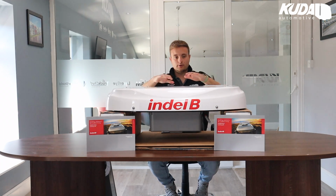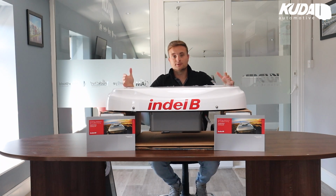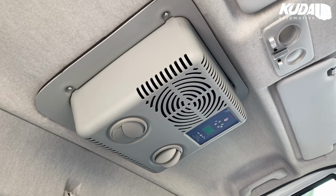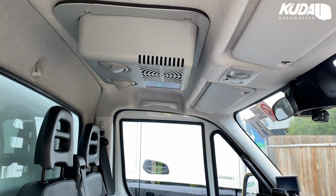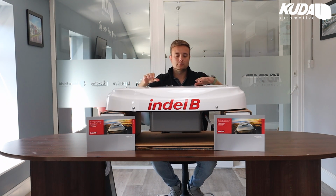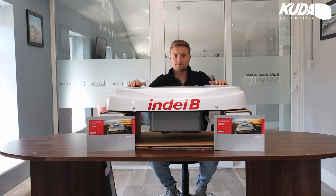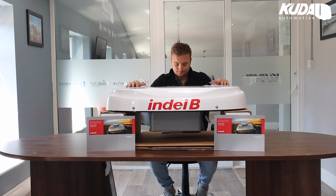They're 24 volt, the Oblo 1600. There's other air conditioning cab coolers in the range which are 12 volt as well, to suit campers and chassis cab vans and that type of thing, or tractors. We have those in stock as well. Also part of the Indel range, they're called Sleeping Well. If you check out our website, the links will be below on that. So we can offer 12 or 24 volt options.